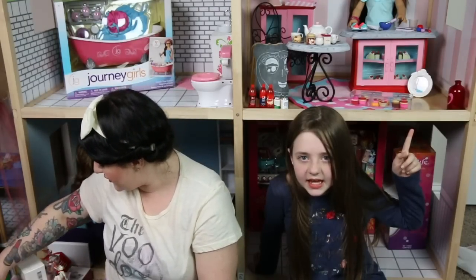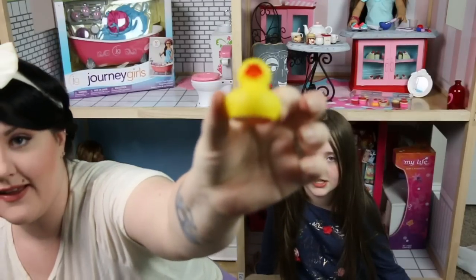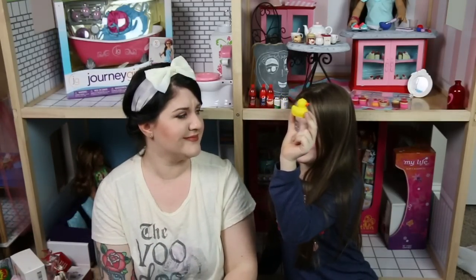So we'll show you some Party City stuff. The first thing is this cute little rubber duck, and this was probably like 30 cents or something like that. It's super cute, and all these little things that we found at Party City, you can find in the pinata section of Party City. So that was like 30 cents.